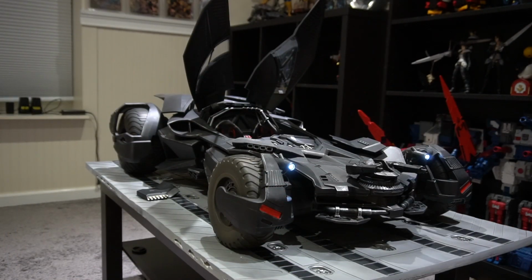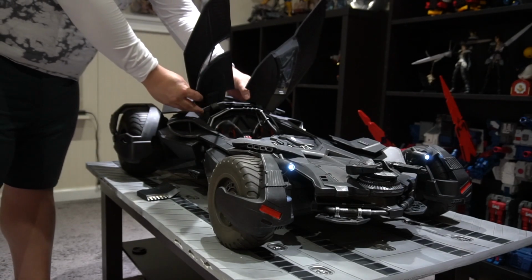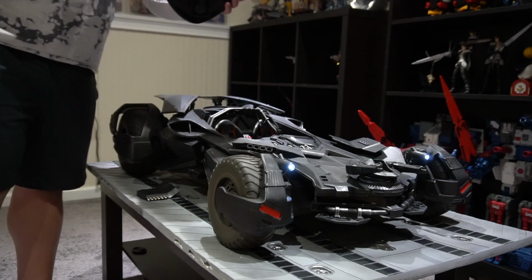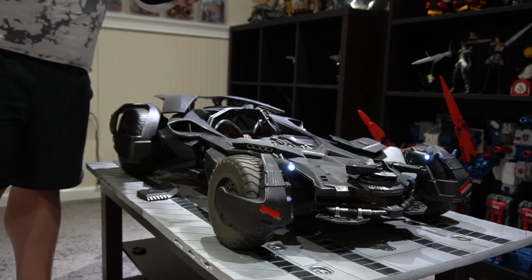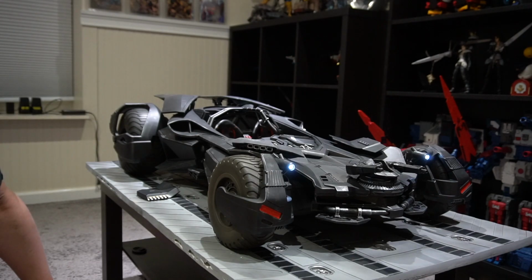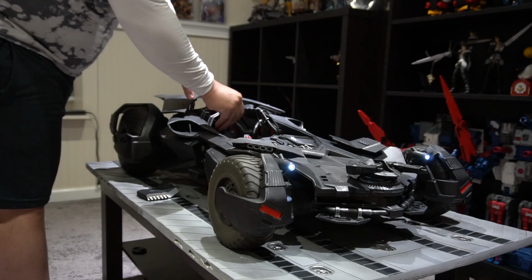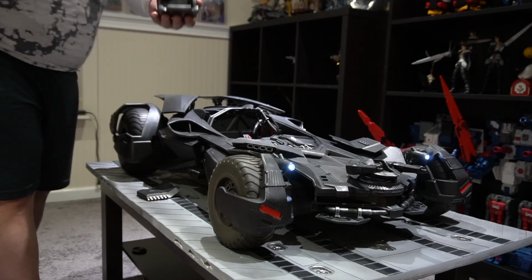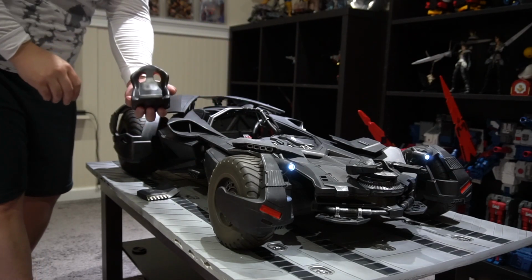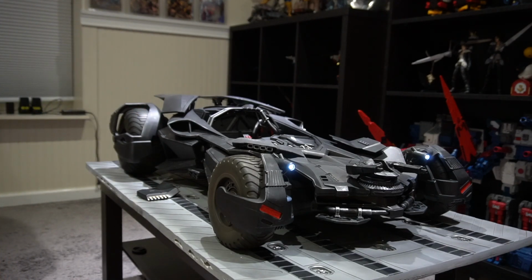So here basically I'm going to make the transformation from the BVS mode to the Justice League mode. And so again, I don't have to unscrew anything thanks to these guys listening. I'm very gently putting it off to the side here. And first things first, I'm going to remove the secondary seat. Now this is a very hefty thing. Looks like it's resin. Has a magnet there. Take that away.